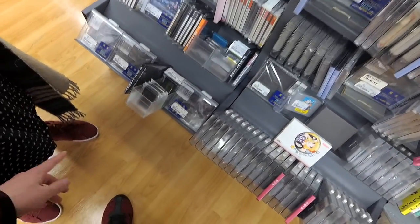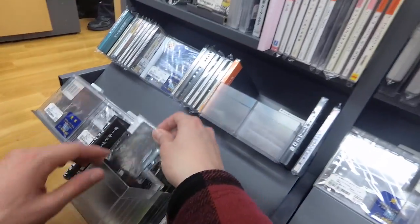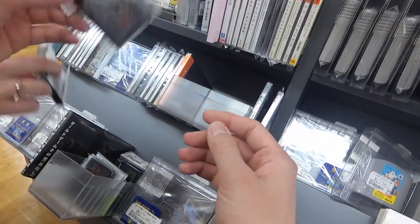What else have we got? That's the only PC Engine game. Hold on, are these Wonder Swan? What, at the bottom? Yeah. Yeah, I think so, right? Yeah. Some Wonder Swan games, Wonder Swan Color.